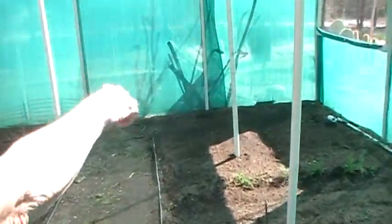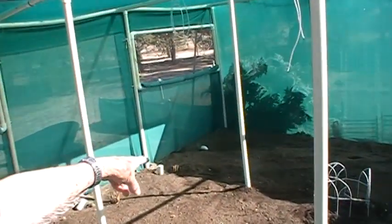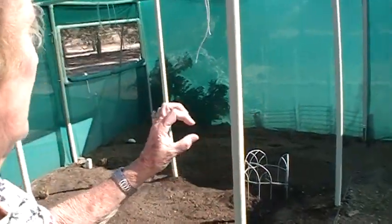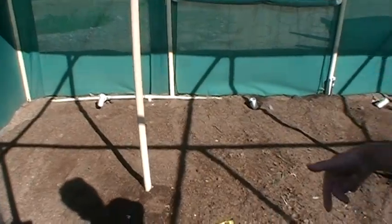And back here, we're going to have broccoli, cauliflower, and those little cabbages, what's it called? Brussels sprouts. So in these back here in this space here, I'm going to have lettuce, spinach, and kale or turnips. Turnips. And spinach. Kale, I got one big one out in the other garden, so that's all I'm going to have.